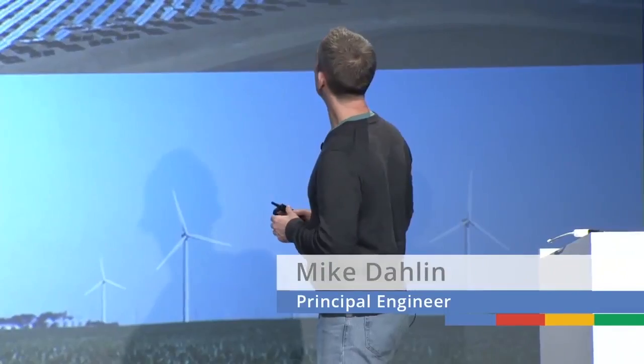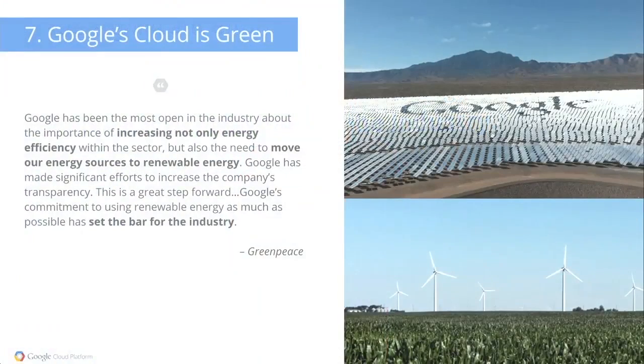Green is something that's very deep in our values, and it's something that we've worked on and invested heavily in over time. As an example of that, this upper right picture is from the Ivanpah solar thermal plant that just went online earlier this year in the Mojave Desert. Ivanpah is, if I remember right, a 392 megawatt generating plant. So that's enough green energy to power over 100,000 homes or dozens of 10 megawatt data centers.